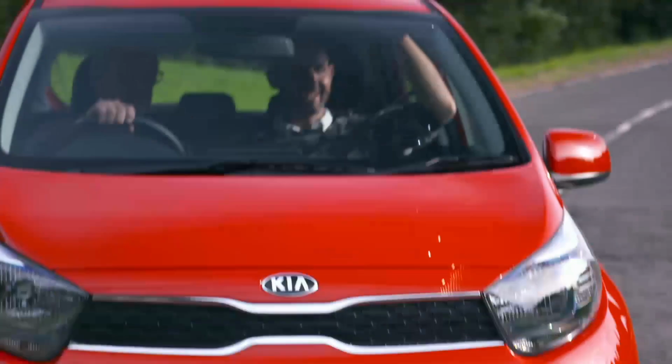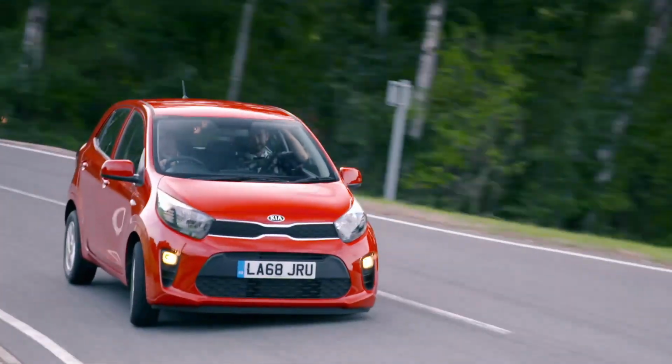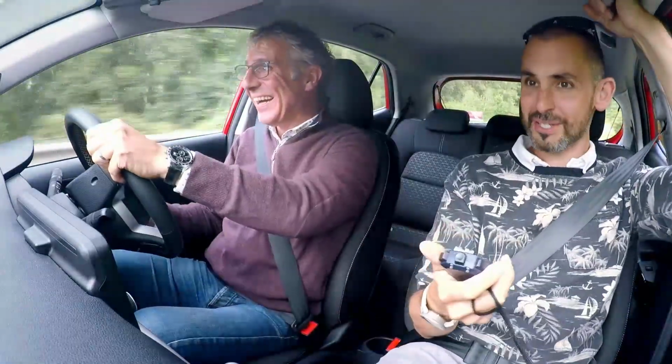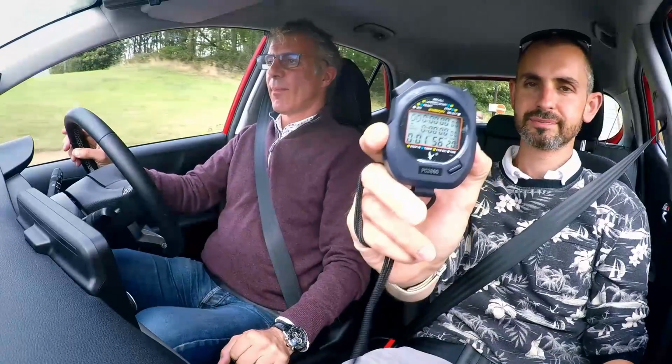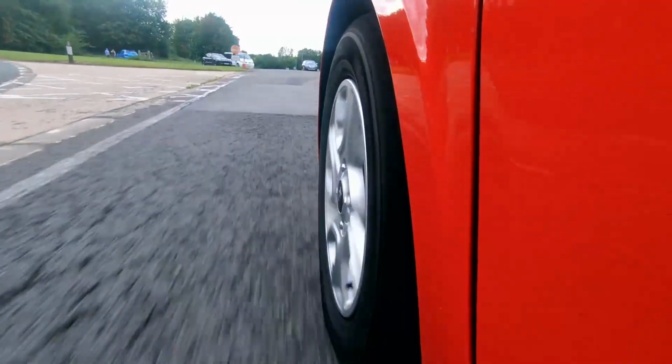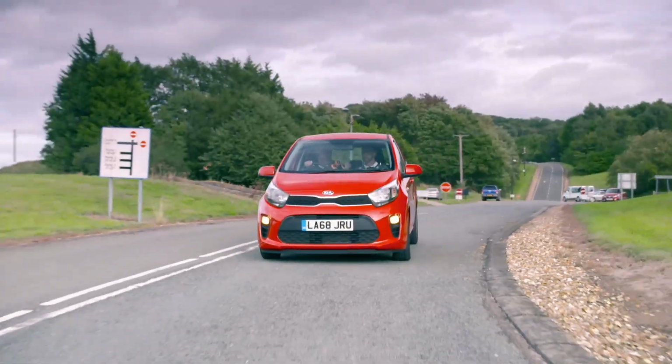We got some air. I mean, we are in a real base model kind of car, and you're enjoying it. Ready? Yeah. One minute 56. I have to say, it drives really well. I thoroughly enjoyed that. It's good fun, isn't it? It's a good car. It's a really good little car. We really enjoyed that.